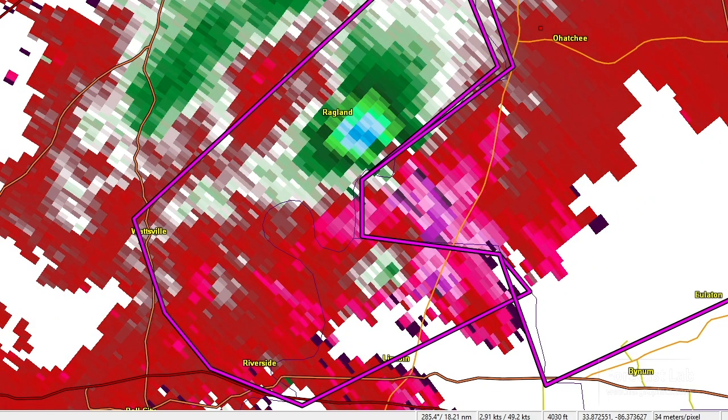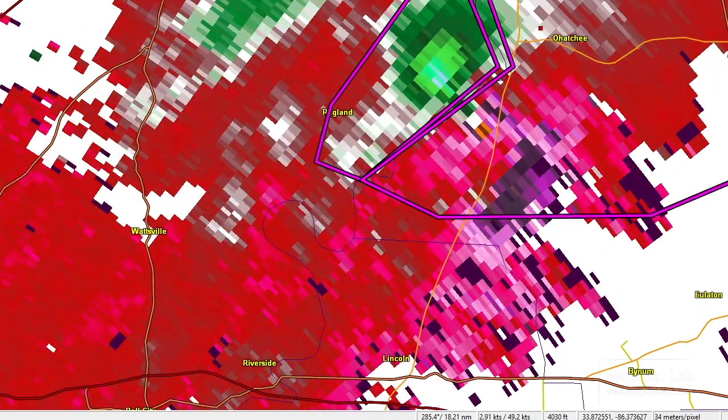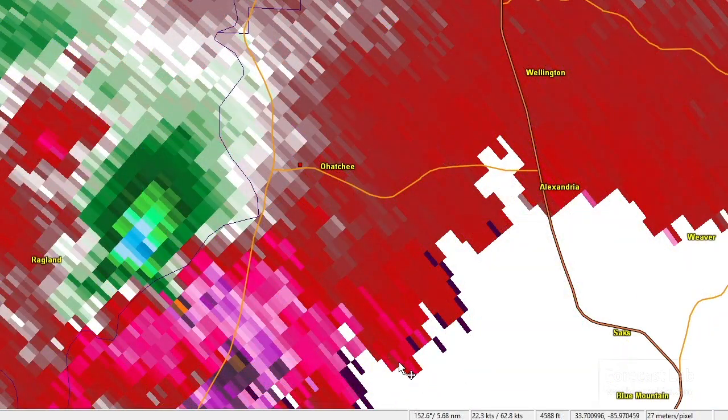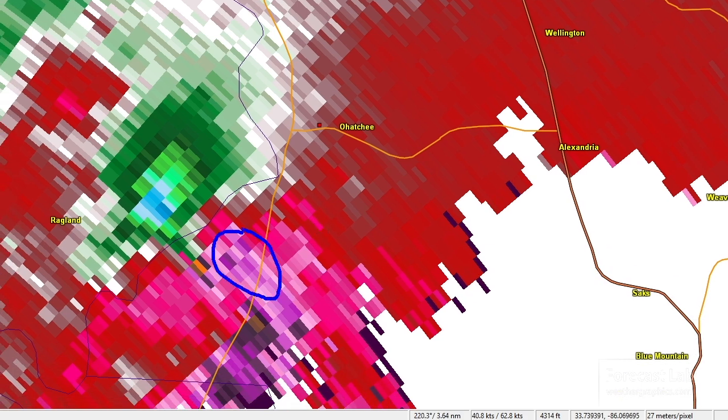And there goes that couplet on up to Ohatchee. So here's the final minutes of that approach into Ohatchee. You can see the strong outbounds from the radar, well, this is storm relative, but 40 knots of outbound rotation. And I think that right there is probably the tornadic circulation.